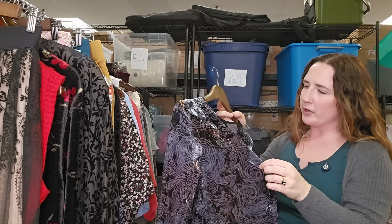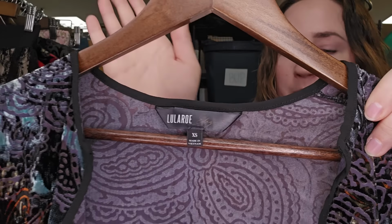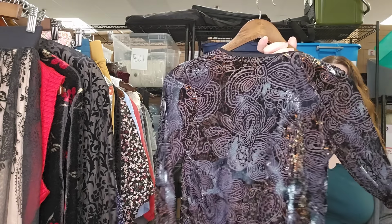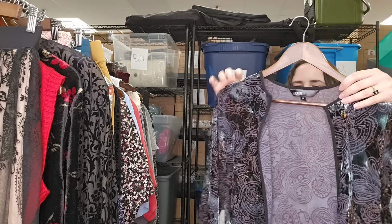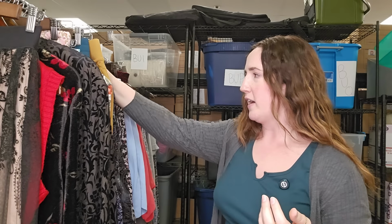Okay, here's another velvet burnout. This one is definitely not a brand we normally get. LuLaRoe. I don't think so, not usually, but velvet burnout, darker colors, again, very on trend, very fairy grunge and whimsy goth with this one. I haven't done comps on that, but I'm guessing around $25 as well.